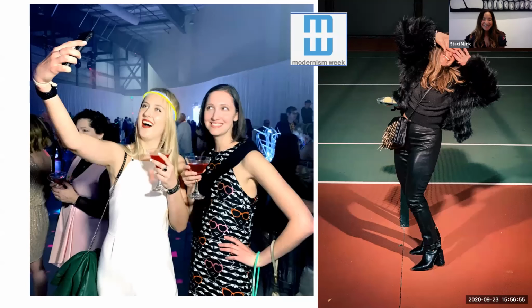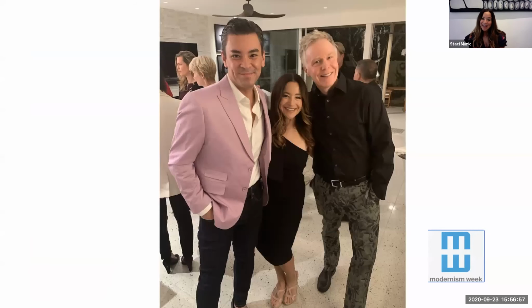And then that's Tom and Jay. That's at a cocktail party here in my home in Palm Springs during Modernism Week 2020.